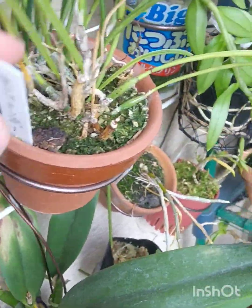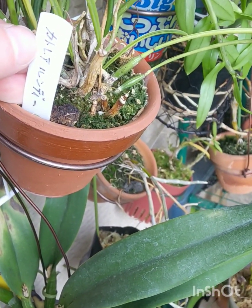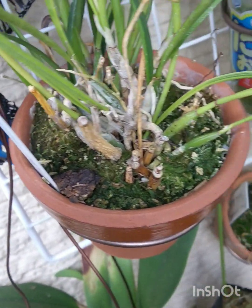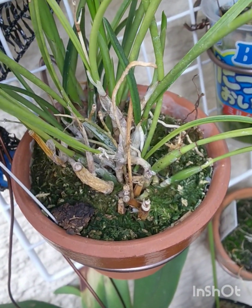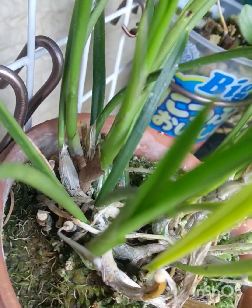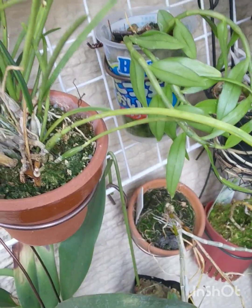Okay, up here, this is a Cattleya lindleyana. Now it has been doing really well for me. I'm looking forward to it flowering. I bought it with one flower on it, so I got to see what it looks like. It's growing really well. It's in sphagnum and terracotta.